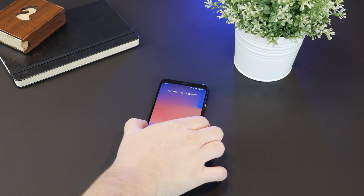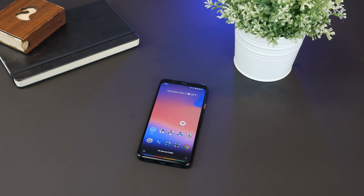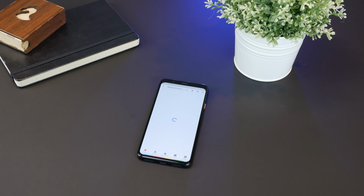Google Assistant is baked in really hard. The squeeze feature was originally thought of, I think, on the Pixel 2 XL. People thought of it kind of as a gimmick. I use it literally almost every day. Plus, I'm very deep into Google services.